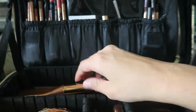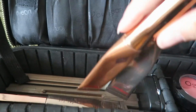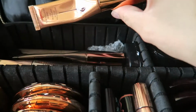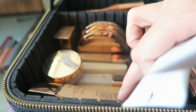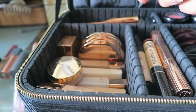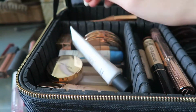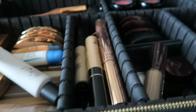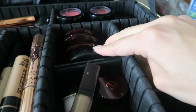Okay, so this is where I'm at so far. Those Urban Decay palettes ended up back here. So this is bronzers and highlighters. I have the cream Charlotte Tilbury products on top. In here I have my foundations and my setting powders, a highlighter, another bronzer. I just threw these in here, lip balm and face primer. This is concealers, mascaras, and brow products, blushes, and a MAC highlight.